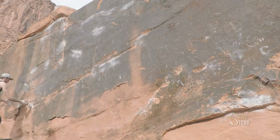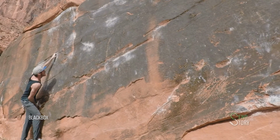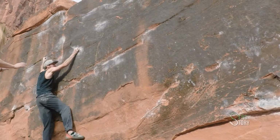This boulder is named Black Box. I assume because it was covered in black markings and was essentially shaped like a giant box. There is definitely a theme with visual naming at this place.